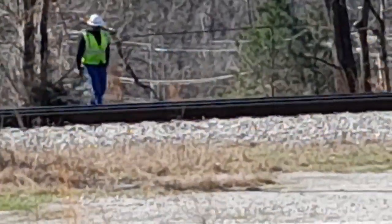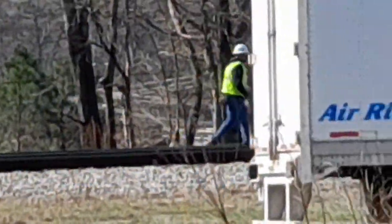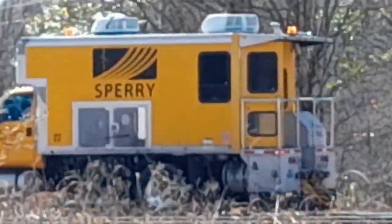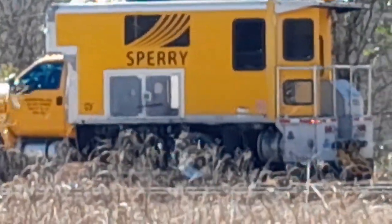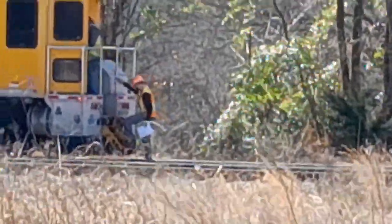He's probably going down to talk to the other high rail truck that's down on the other side. Pulled up next to that locomotive. They're going back to get on the Speary vehicle. I didn't see them marking any tracks. I guess they just pulled up and stopped to talk to the track maintainer over there.